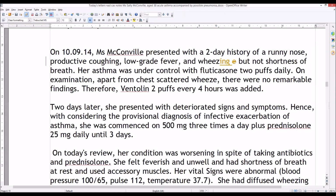"Asthma's under control, with Ventolin, two puffs daily." Now, why is this a separate sentence? It's like you've just introduced something. This first part is good: she came, two-day history, a runny nose. And then this sentence, her asthma was under control, I wouldn't have put that there.